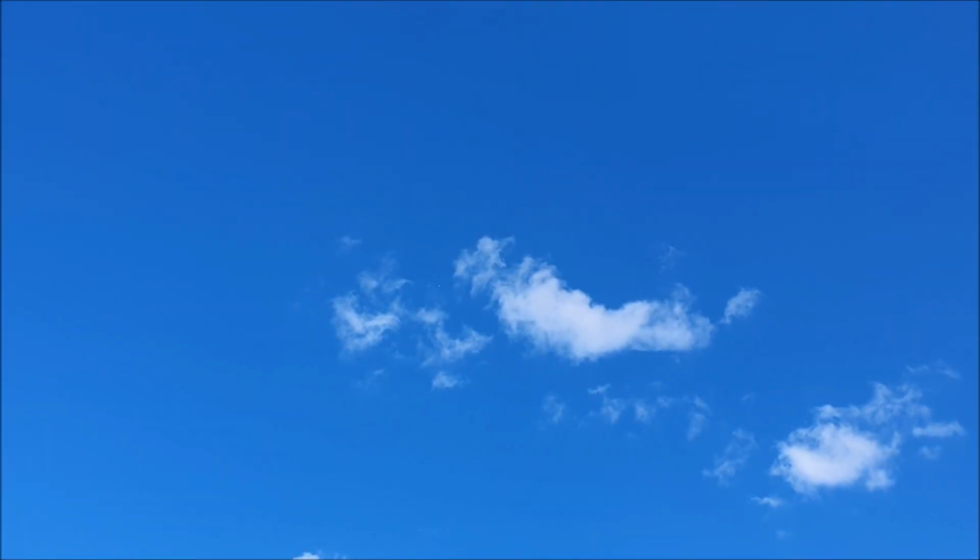It's not a pigeon, but let's see if we can zoom in. I'm not sure if you can see it there, but there's an eagle way up in the sky.